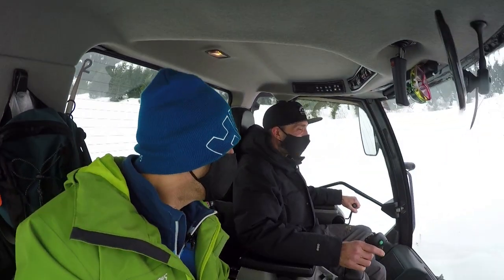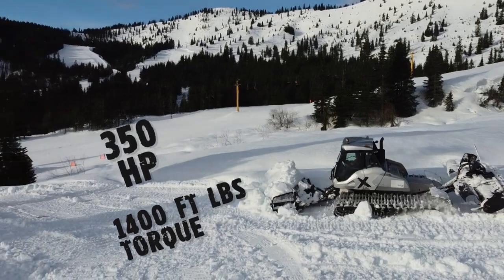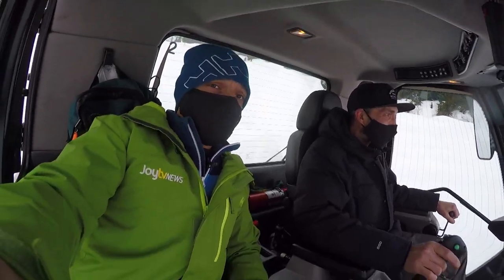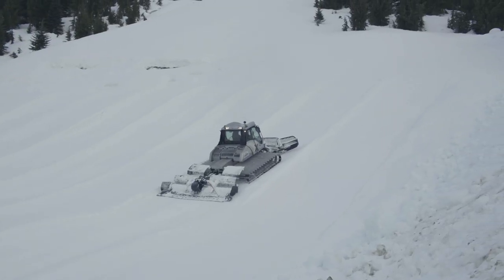300 horsepower, you said? Yeah, 300 or so. And how many foot-pounds of torque? About 1,400. Oh, there we go. There she is.